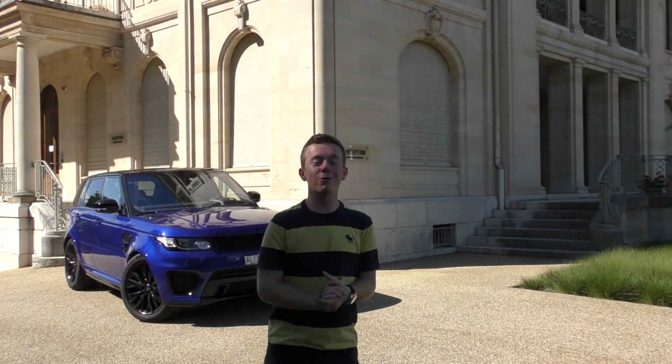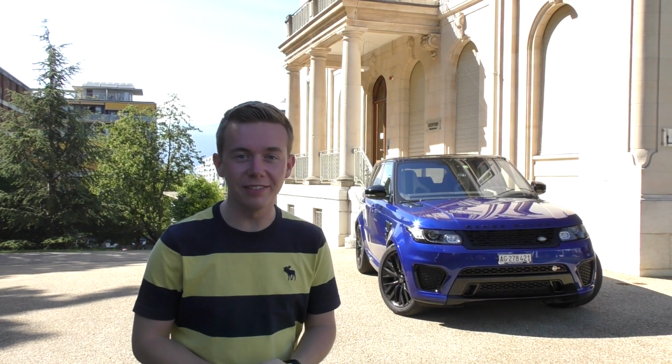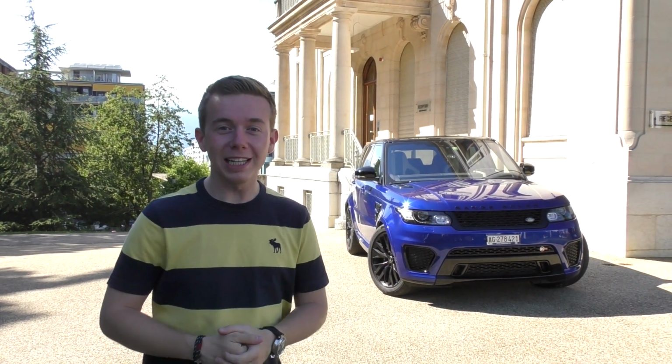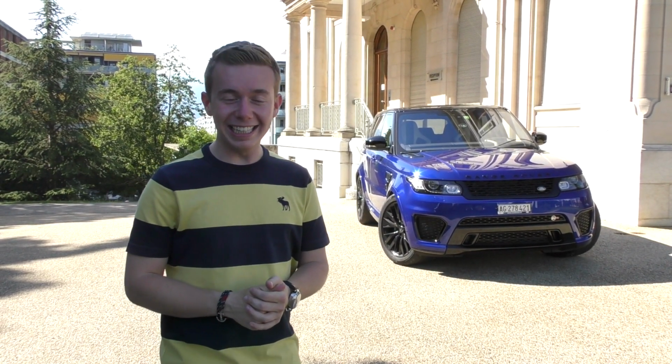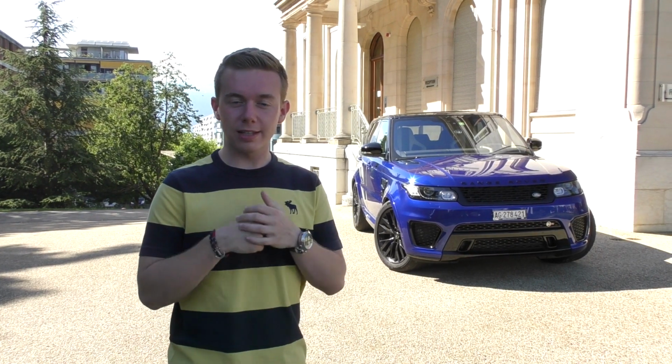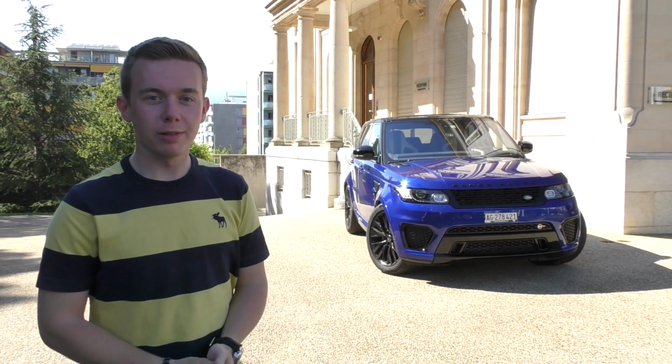So we've just arrived right here with the Range Rover that is just parked behind me. This is actually the House of Parliament here in Geneva, which is the oldest political institution, created in 1889, that actually promotes peace all around the world. So introduction done, so next to the other place.